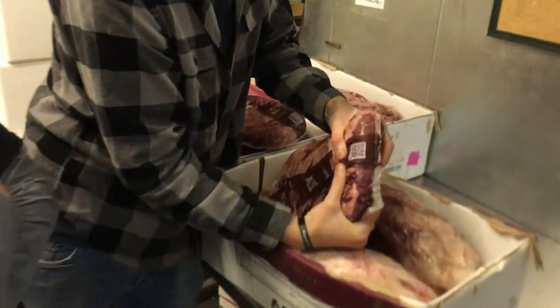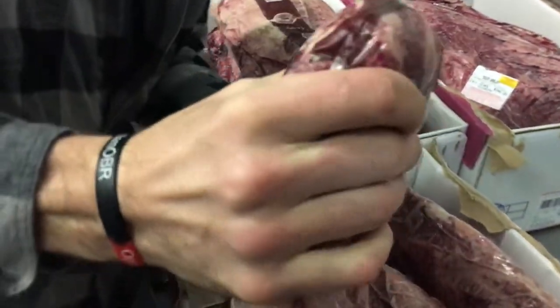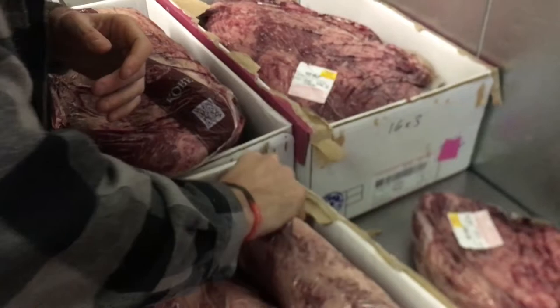Okay, now when you say A9, that's a grading system. Yep, 1 out of 9, these are all 9+. 1 out of 9, 9 being the highest.